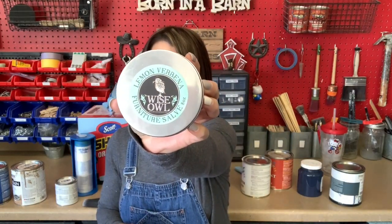This product is something that I discovered about the same time I discovered the Wise Owl paint, because it is a Wise Owl product. There are several products out there like this on the market. I just happen to love this one. This is the Wise Owl Salve. Oh my gosh. If this was smell-o-vision, you guys would just be in heaven because it smells like lemon verbena. This is a beautiful one. I have lavender. They have many, many flavors. They do have unscented for those of you that don't like a scent.